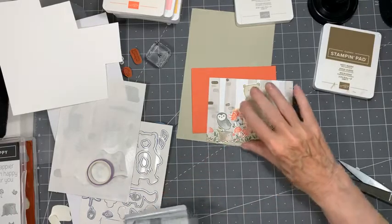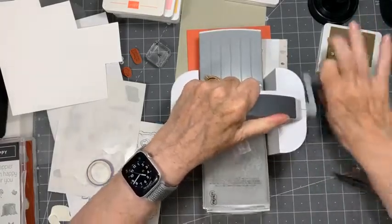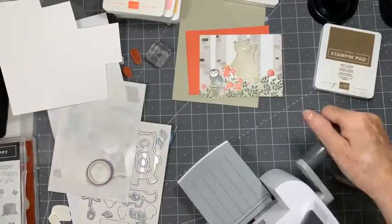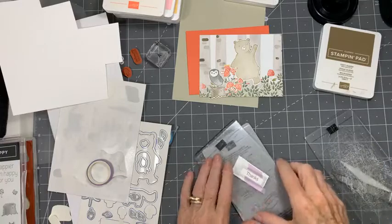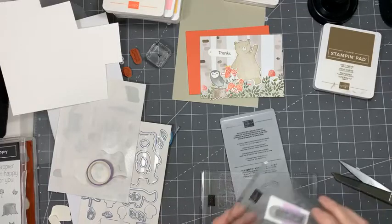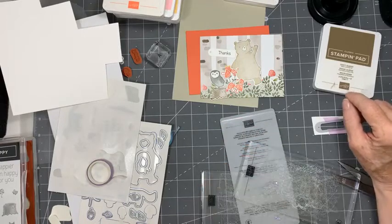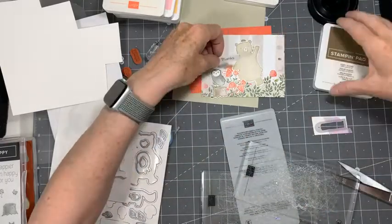Okay, there we go. So let's put this through. There we go. Okay. I am liking that a lot. It's so cute. Oh, look at this. It's so cute, right? It's super cute. But, what's wrong with this picture? I think that it's not going to look good. Well, let's play with it. Let's start putting this together.